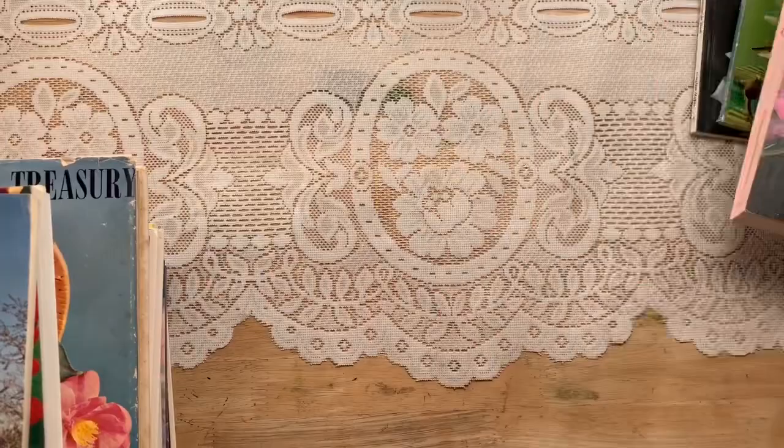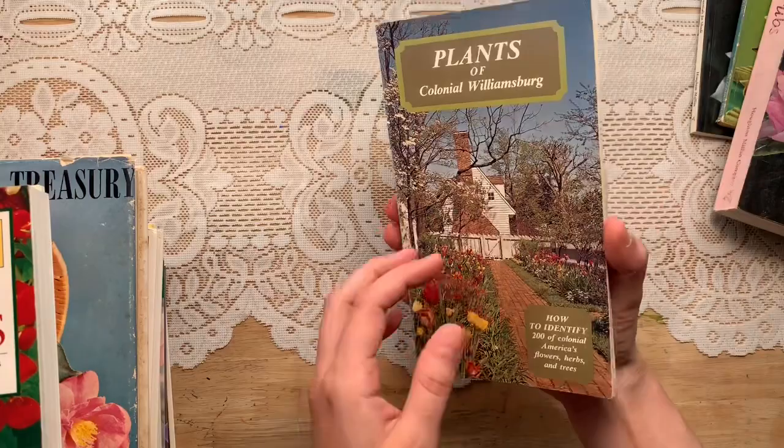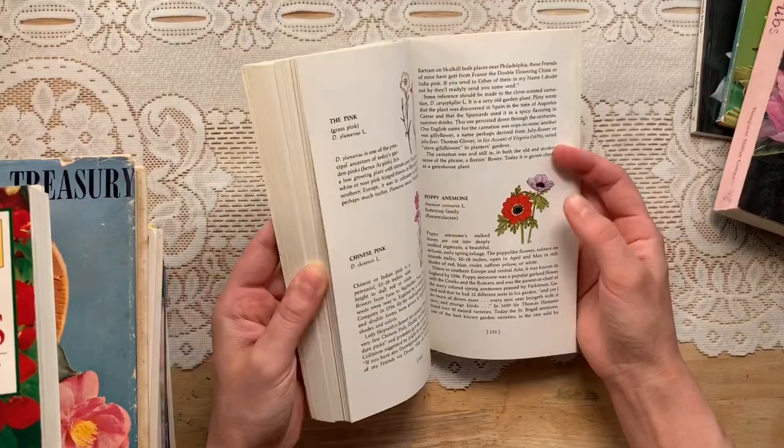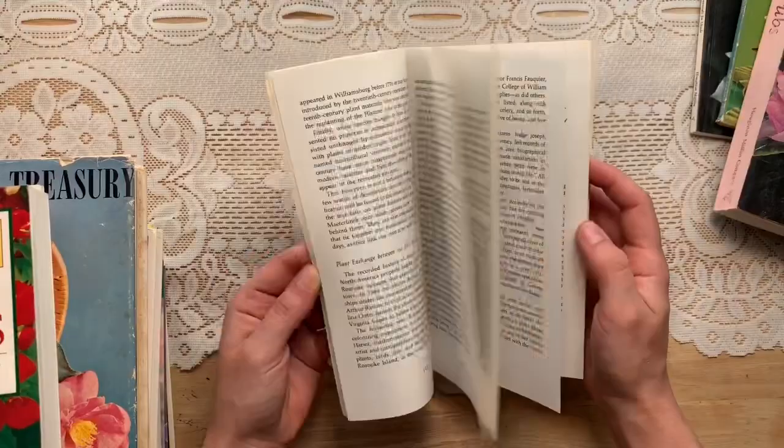Then I found this one I thought was really interesting. This is Plants of Colonial Williamsburg, How to Identify 200 of Colonial America's Flowers, Herbs, and Trees. And look at these. Look at these little illustrations. These colonial flowers and a little bit about them. I thought they would be wonderful for fussy cutting out. So nice. There's a lot of them. So I found that one.